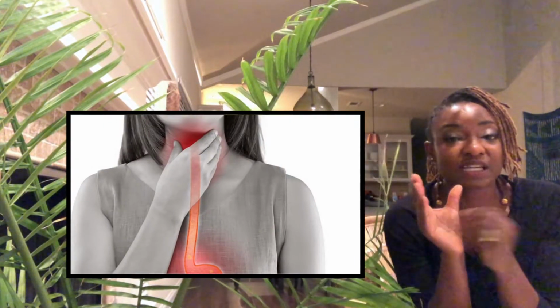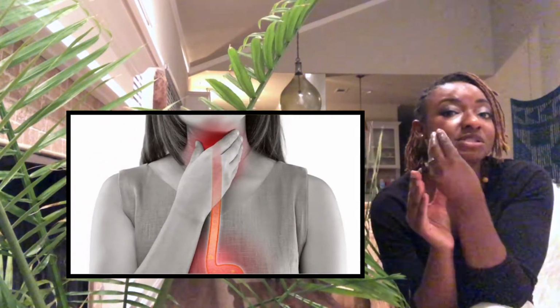Backflow of juices that should remain in the stomach comes up through the esophagus when the esophageal sphincter is open at a time when it should be closed. That causes those symptoms that we feel and we associate with acid reflux or GERD.